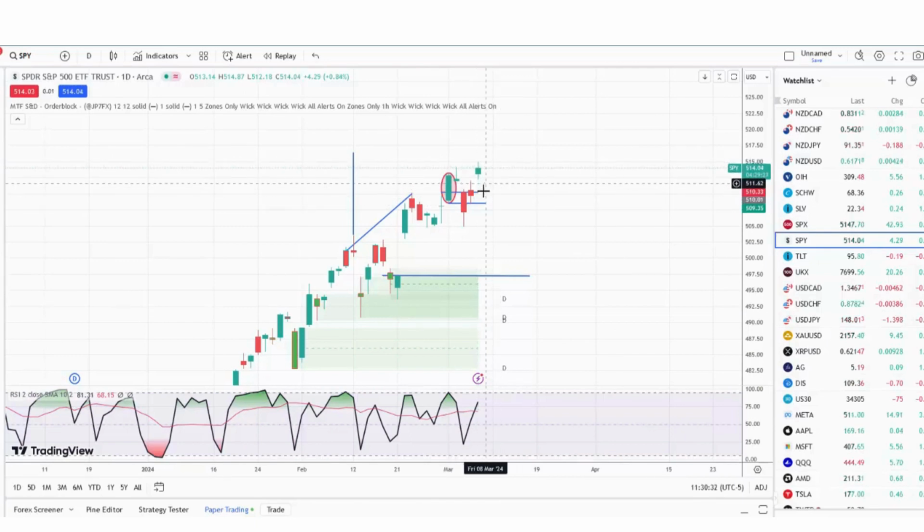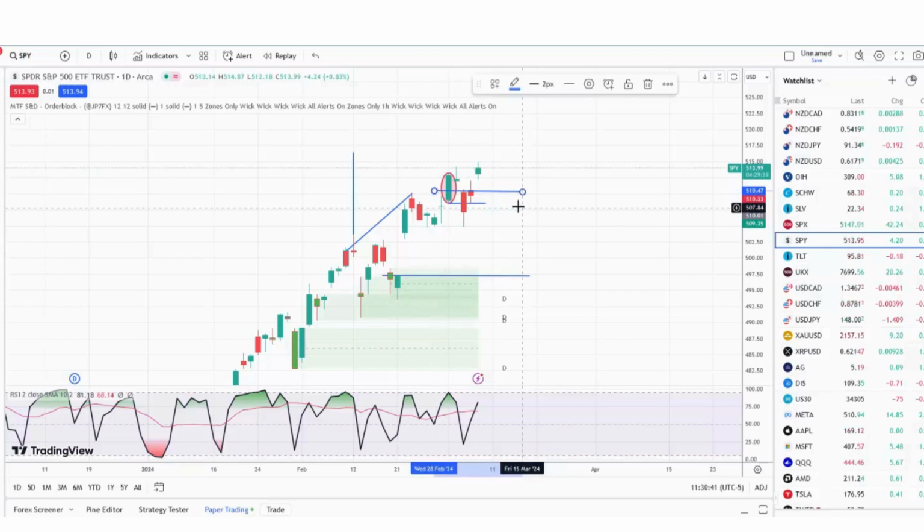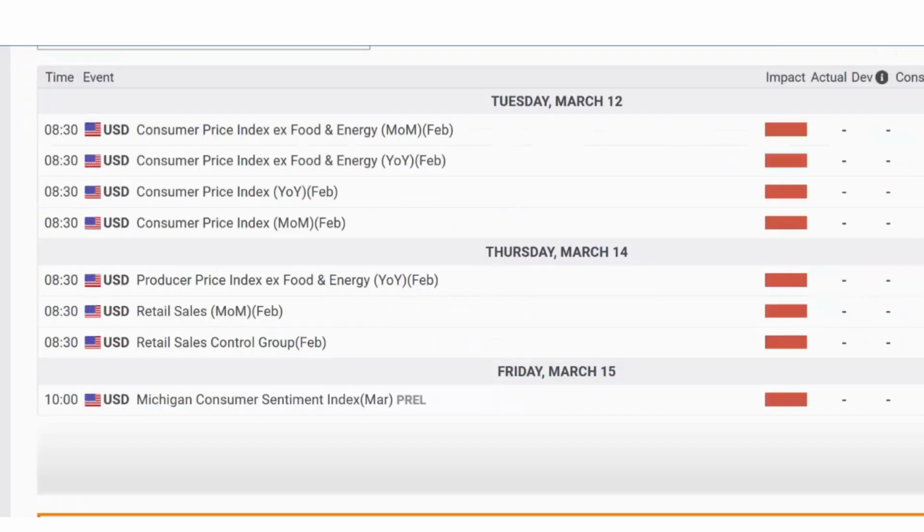Again, we'll have this gap below the market here that we can look to fill on a pullback, and any more severe pullback would potentially fill this gap all the way back down here before we find some more demand here.